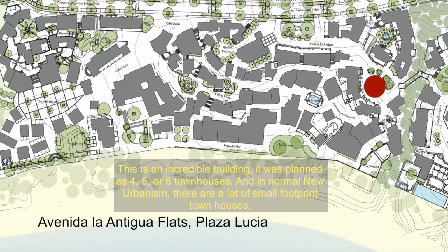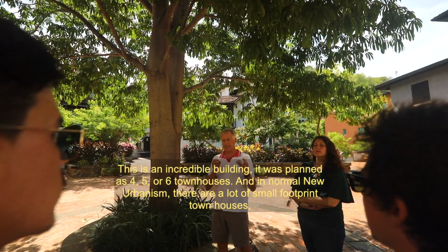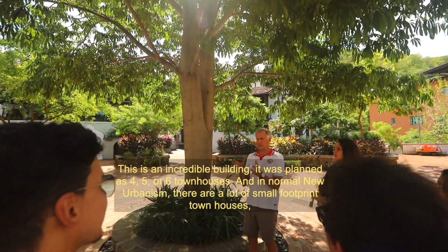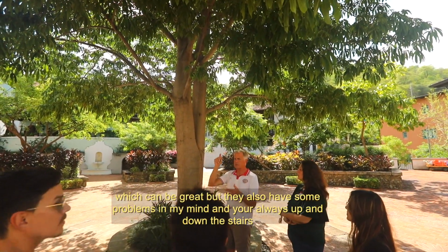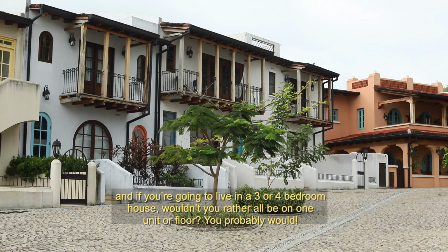This is an incredible building. It was planned as 4, 5, or 6 townhouses. And in normal new urbanism, there are a lot of really small footprint townhouses, which can be great, but they also have some problems in my mind, and they're always up and down the stairs. And if you're going to live in a 3 or 4 bedroom house, wouldn't you rather it all be on one unit, or on one floor?